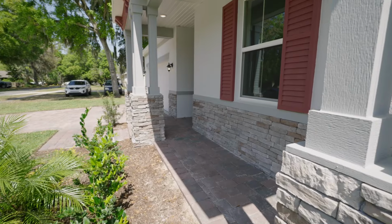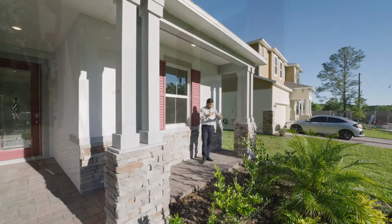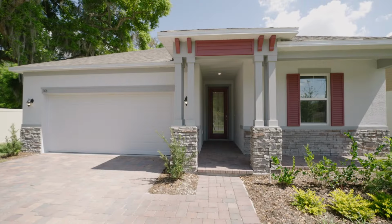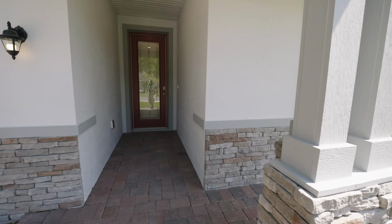And I like that you have the pavers all the way in your front porch area, which is right over here. On a beautiful day like this today, you can have one of those rocking chairs, sit around, enjoy the breeze and enjoy the sun and just read a book or have a cup of coffee. I also love the elevation that you see with this nice wood post right there. They're more decorative, and it's a different elevation than what I have seen with most of the other builders. So let's go inside.